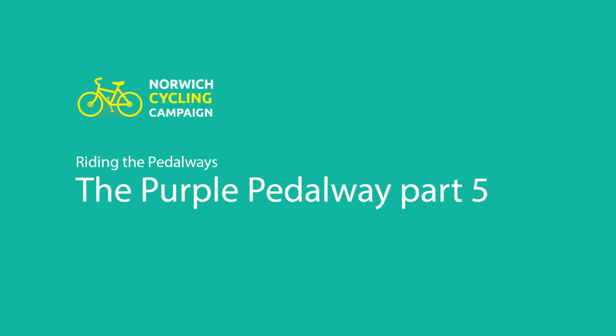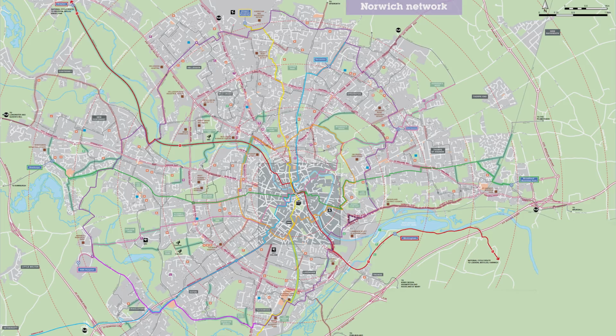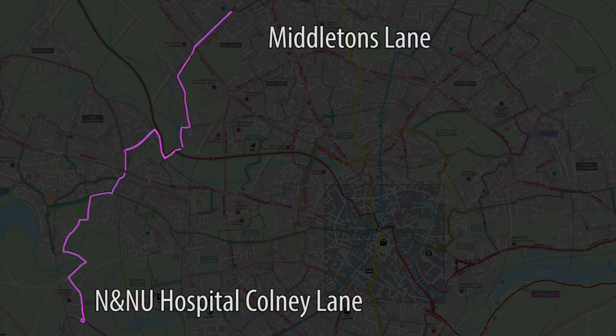The Purple Pedalway is the longest of the pedalways in Norwich. It forms a circle around the outside of the city. The fifth and final section takes us from Middletons Lane back to the hospital on Colney Lane where the journey started.